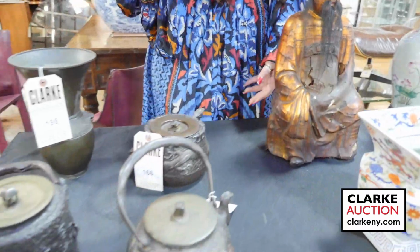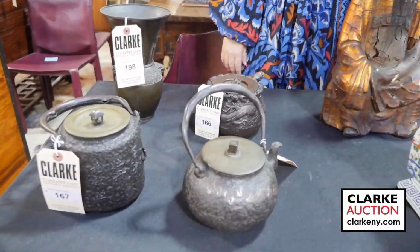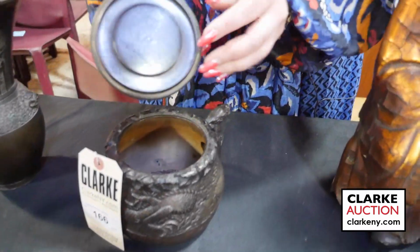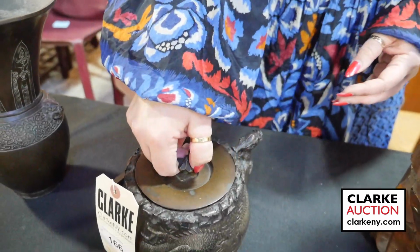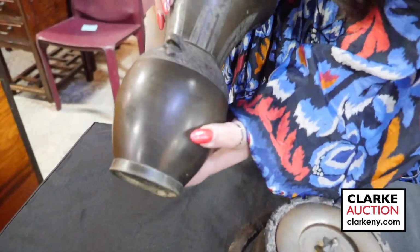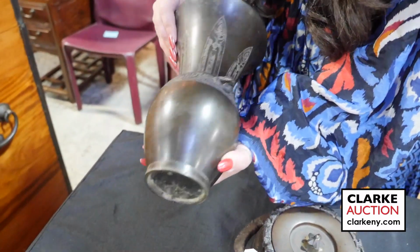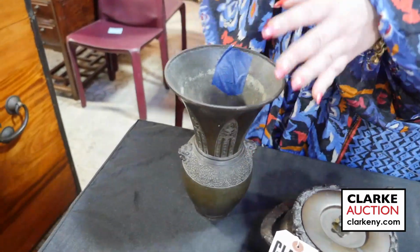And then we have a whole collection, so this is just three of the collection of these Japanese iron teapots. So really quite nice, interesting. Several are signed to the underside of the lids, which is standard, and they're all from the same estate, so a whole nice collection. And this, we have an archaic style bronze vase, with this nice tapered opening and these figural mouths to the handles. And then we're going to move on to a few pieces of furniture.